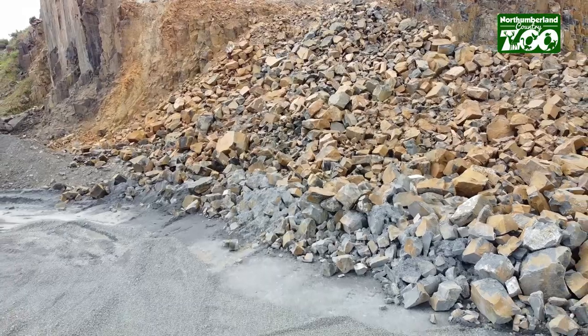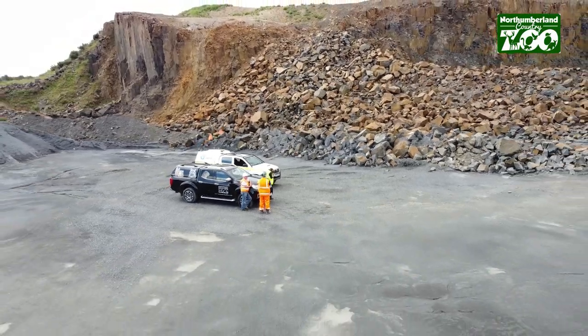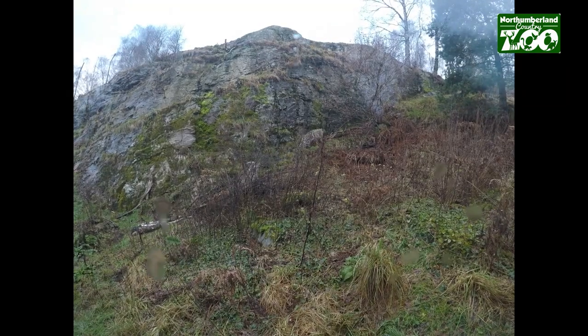Obviously at Northumberland Zoo, we haven't got this kind of habitat available, as this is just natural Scotland. But we were very, very fortunate to have almost 300 tons of rocks donated by Tarmac, local to us. And we've created these kind of rock piles to try and recreate something that they would normally have in their habitat. So this is perfect for these guys.